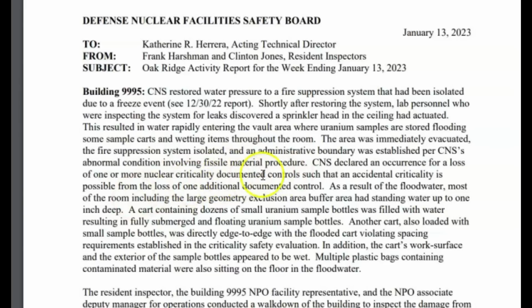CNS declared an occurrence for a loss of one or more of the nuclear criticality documented controls, such that an accidental criticality is possible from the loss of one additional documented control. As a result of the floodwater, most of the room, including the large geometry exclusion area buffer area, had standing water up to 1 inch deep.